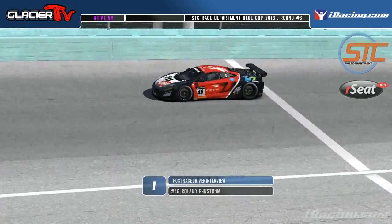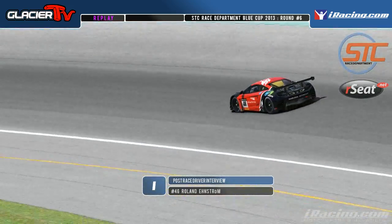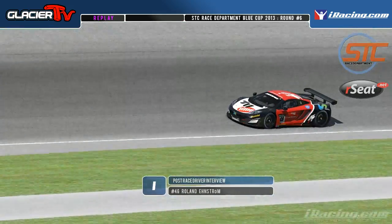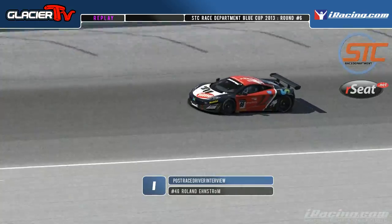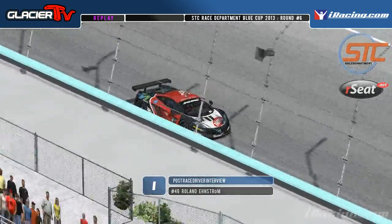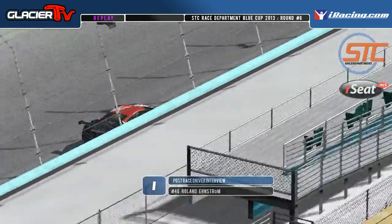Yeah, I mean, we had already wrapped up the championship. I wasn't really going to drive from the beginning, I think, but we had too few guys in the team having the track, so it was pretty clear that I had to do the race so we could have two cars on the grid.